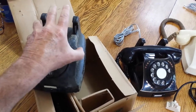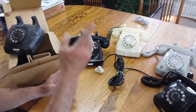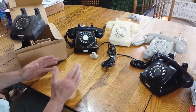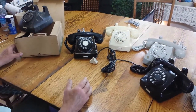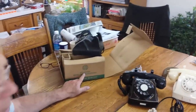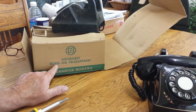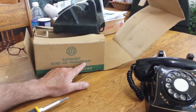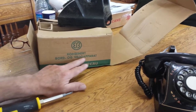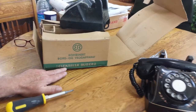If a certain month ends in 31, they start in 31. This one, if I could open up one of these, I could show you that inside they come with the large brass bells like you see on an old crank wall phone. They're kind of anodized over the brass so that they don't have a tarnishing situation where it's in a climate that would lend itself to that. But imagine that. Here you have this box which says combination. I'm teaching you how to speak in Norwegian. Combination of wall and desk apparatus. Over there, they use the word apparatus, meaning telephone. So it's a wall or desk telephone. An electric bureau, we spell it different than what they have it on here.